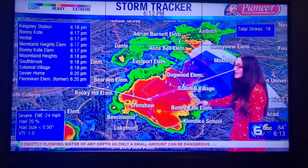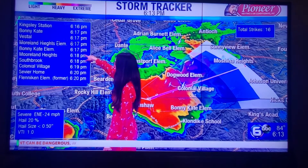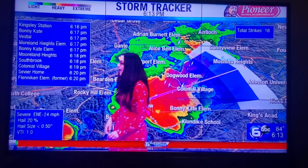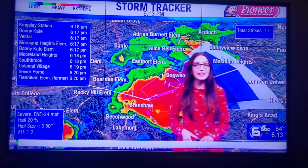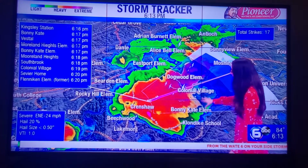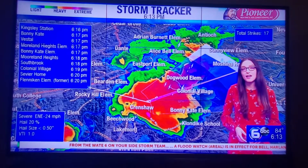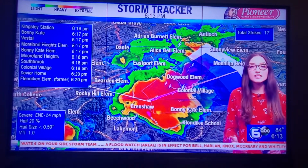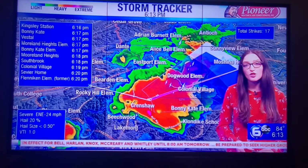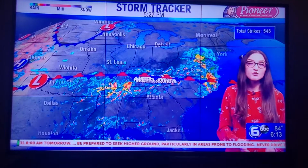Let's zoom in, though, on this cell that's over Knox County and give you a list of some locations. Bonny Kate Elementary about 6:17, Southbrook there being impacted about 6:18, and then Sevierville at about 6:20. Again, this storm is not severe warned, and that's because we're not really seeing hail with this storm. We're also not seeing wind speeds greater than 59 miles per hour, which we need in order to give it that severe tag. Nonetheless, some really torrential rainfall moving through, and there is still going to be the opportunity for some heavy rain for the rest of your night tonight.